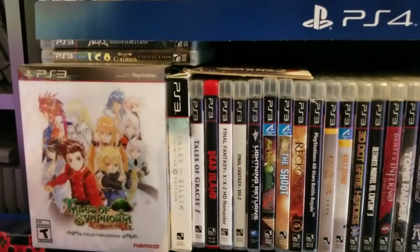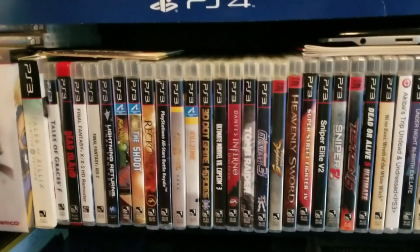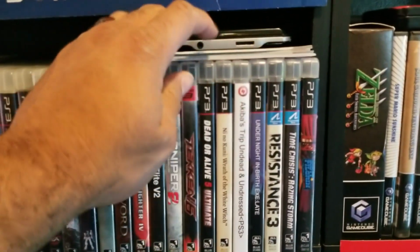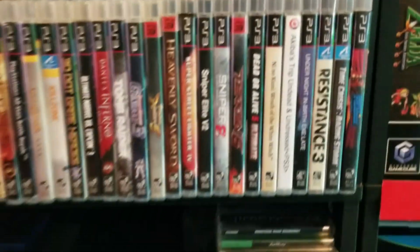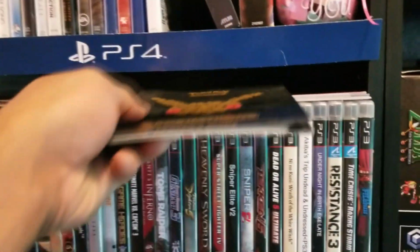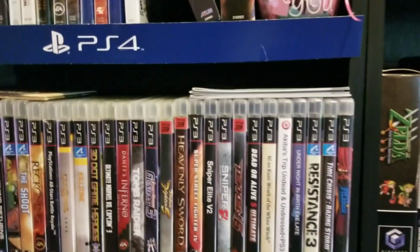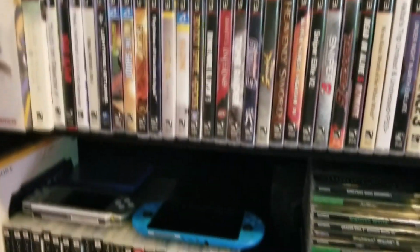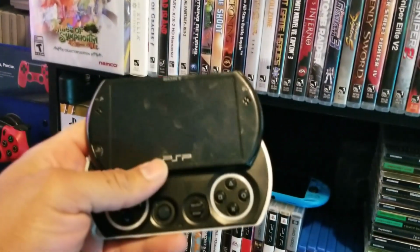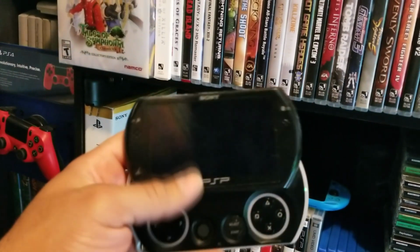So, my PlayStation 3 collection, which I've been building after I hacked my PlayStation 3. When I typically hack a console, I end up buying the games anyway. So I bought most of the games I hacked on there. The only one I cannot physically buy, main reason why I hacked my PlayStation 3, was Scott Pilgrim versus the World. You can't buy that. But yeah, here's my PSP Go.